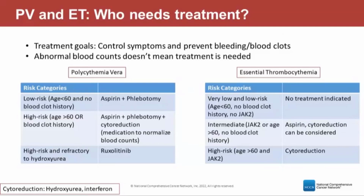And so let me talk a little bit about polycythemia vera. So in PV, we divide people up kind of rudimentarily into what's considered low risk for having blood clots or high risk for having blood clots.